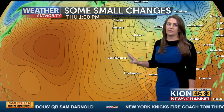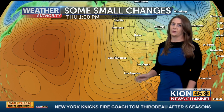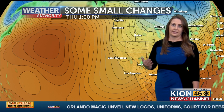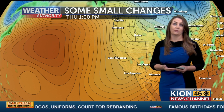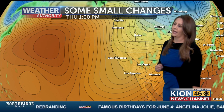Now, one thing about this trough, this usually sets up a stronger onshore flow as well. So that is one reason why we are seeing such a deep marine layer this morning and those widespread low clouds. Two, this is also why we're not going to be getting rid of those low clouds around the coast over the next couple of days here. But again, inland, it's just going to be that rinse and repeat cycle where we see those low clouds in the morning, sunshine in the afternoon, low clouds return through the overnight hours.